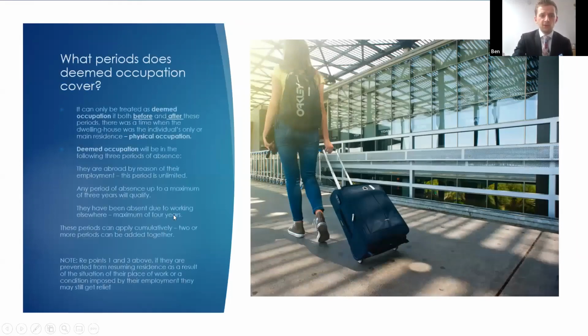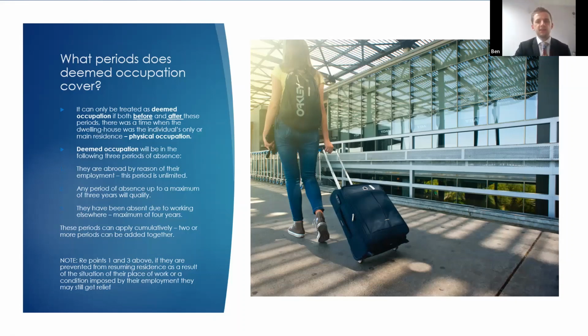Now, to go through the periods of deemed occupation, in order for you to claim deemed occupation, both before and after the period of deemed occupation that I'm going to discuss shortly, there needs to be physical occupation. So it needs to be both before and after as their only or main residence. Where these conditions for deemed occupation are met, it doesn't treat the dwelling house as if it was their only or main residence. So if an individual has another residence during this period of absence, a nomination may be required in order to qualify the property they are absent from as their main residence for private residence relief purposes. And Laura is going to discuss shortly how to make these elections.